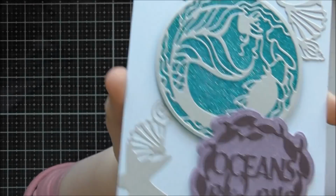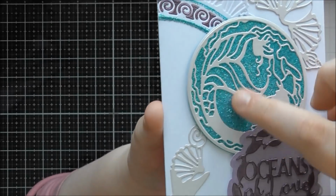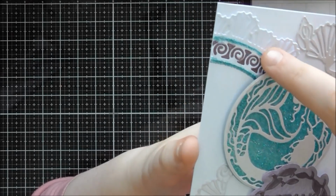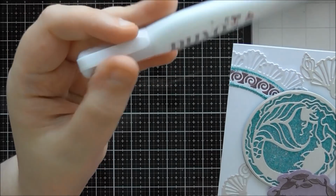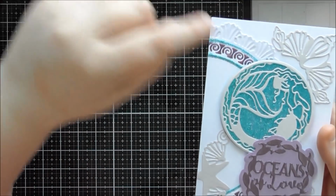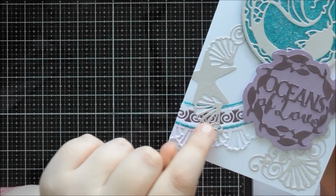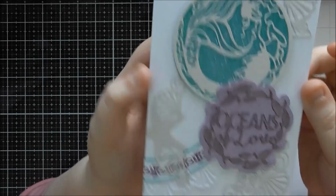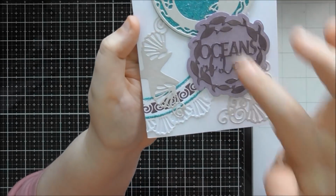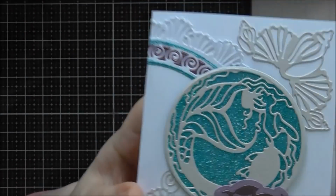And this one is the new glitter, the Mermaid Parade glitter behind the die cut, and I also used the Nuvo Smooth Precision liquid glue and ran a bead of that around this element that I'd put on the back and added the glitter to that as well. And obviously you can see different areas of the new cards and everything from Craft Perfect.